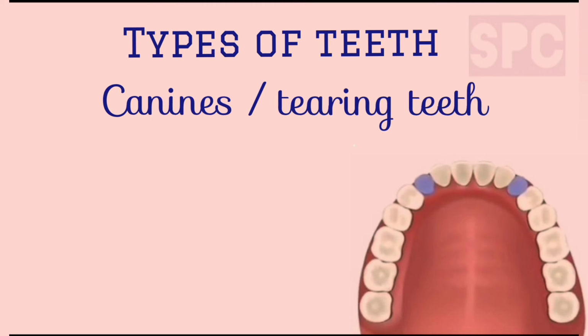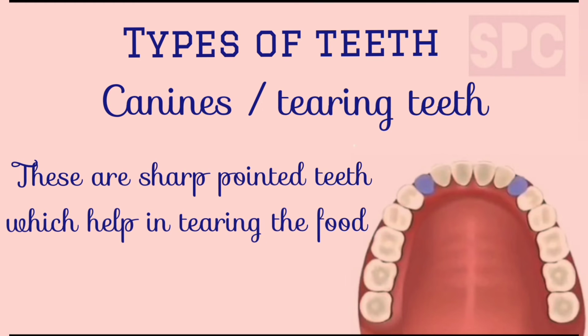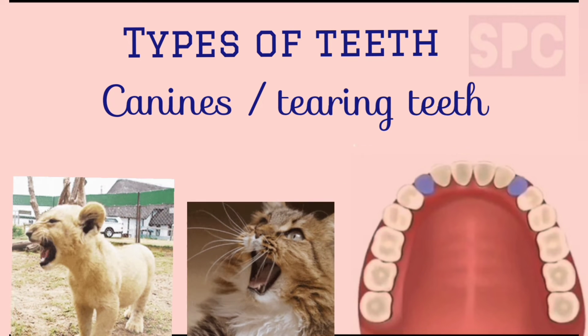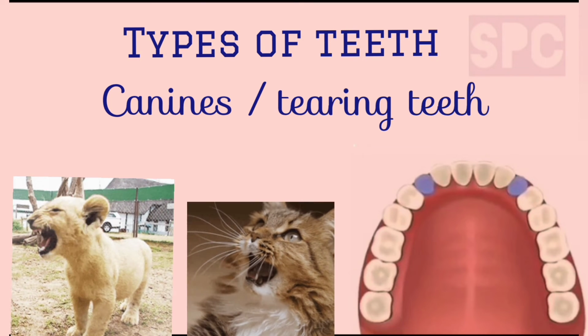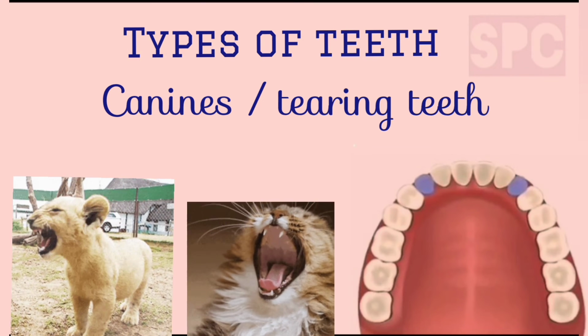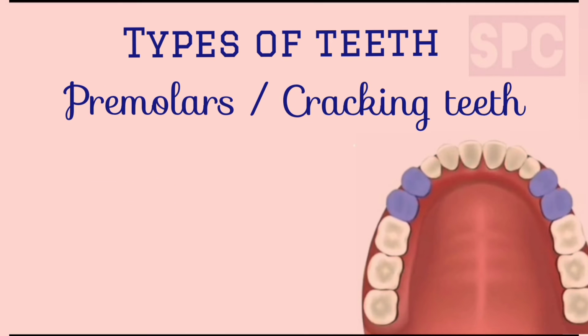Second, canines or tearing teeth. There are 4 canines in our mouth which lie next to the incisors, one on each side in each jaw. These are sharp-pointed teeth which help us in tearing the food. Carnivorous animals like lion, tiger and even cats have sharp-pointed canines in their mouth which helps them to tear the flesh easily.